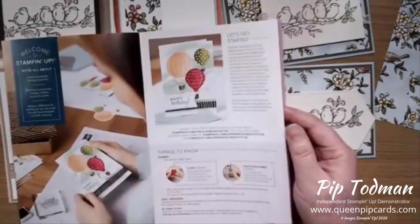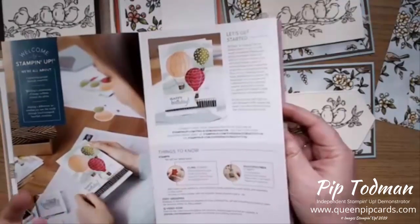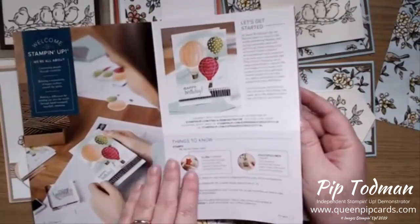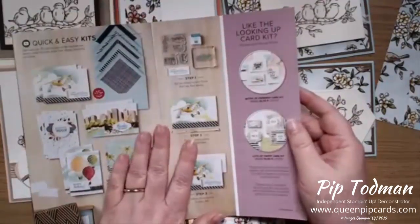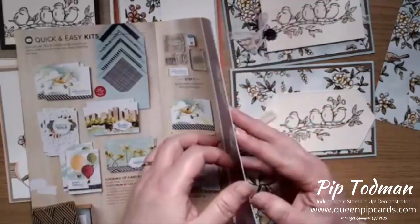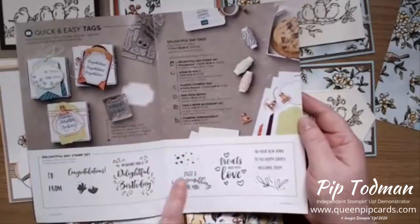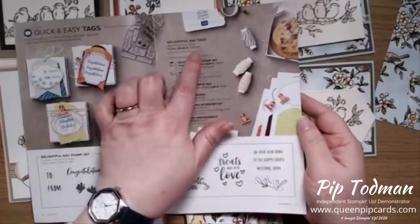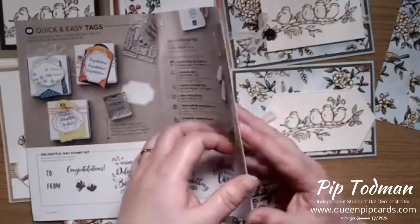So if you're one of them and you've never stamped before and you've just found me here and you're thinking, what on earth, how on earth am I going to be able to do all of that stuff? Then I would suggest you start here. Come and talk to me and we can talk about getting you one of these little brochures in the post, because these are about quick and easy kits. These are about things to get you started with stamping. Just some nice stamps and some all-inclusive kits, you just quote that number, you get everything you need to make the projects that are shown.